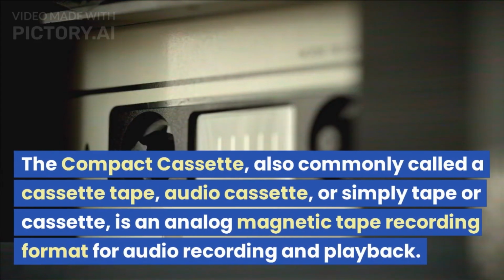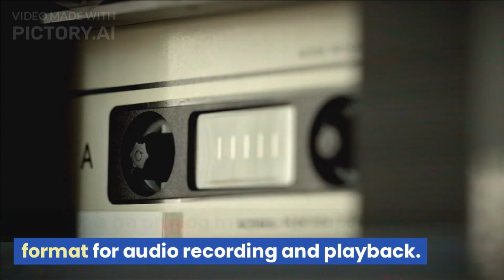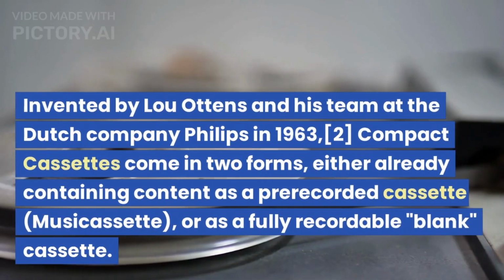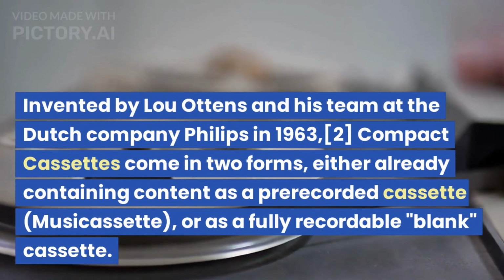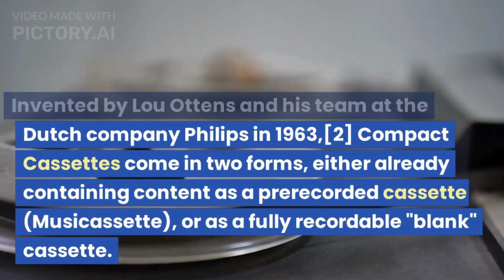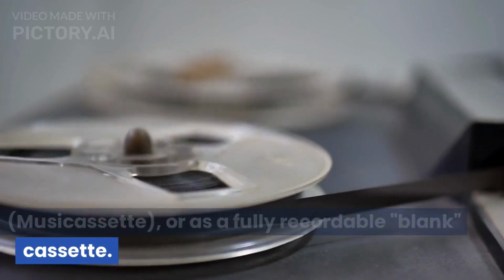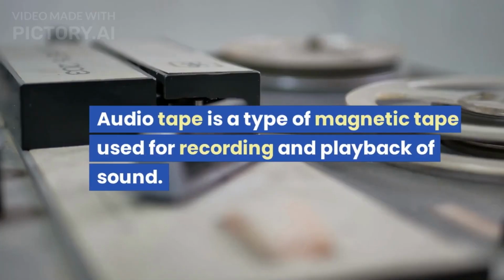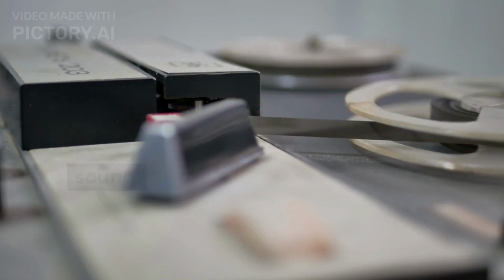Audio tape. The compact cassette, also commonly called a cassette tape, audio cassette, or simply tape or cassette, is an analog magnetic tape recording format for audio recording and playback. Invented by Lou Ottens and his team at the Dutch company Philips in 1963, compact cassettes come in two forms, either already containing content as a pre-recorded cassette, musicassette, or as a fully recordable, blank cassette. Audio tape is a type of magnetic tape used for recording and playback of sound.